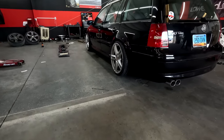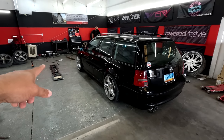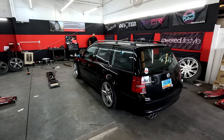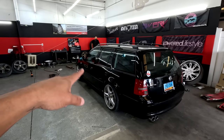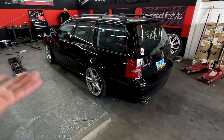Dang. The offset is 50 something in the rear? Or super high. Factory is 19x10, 61 rear, and 19x9, 60. There you go. So you put up 20. 30 in front and rear. 30 all the way. So 19x9, 30, 19x10, 31. And I was gonna do 19x10, 41, but now I don't need it because.